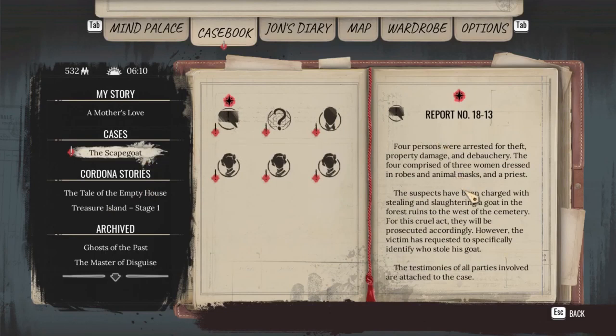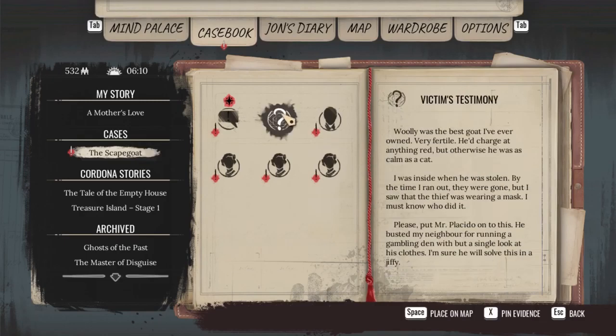Report number 1813. 4 persons were arrested for theft, property damage, and debauchery. The 4 comprised of 3 women dressed in robes and animal masks and a priest, okay? 3 women and a priest. The suspects have been charged with stealing and slaughtering a goat in Forest Ruins to the west of the cemetery. Again, the cemetery. For this cruel act, they will be prosecuted accordingly. However, the victim has requested to specifically identify who stole his goat. Testimonies of all parties involved are attached to the case. So we're just trying to, I guess, signify.